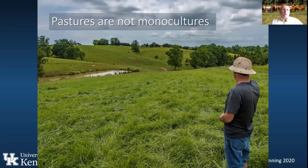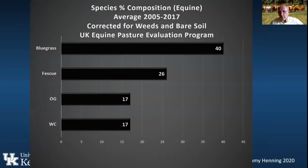And we have a lot of data from the UK Equine Pasture Evaluation Program that help us understand what is present on horse farms. This is the species percentage composition from 2005 to 2017, corrected for weeds and bare soil, across horse farms in Kentucky. And you can see the dominant grass is bluegrass, followed by fescue, then orchard grass and white clover.